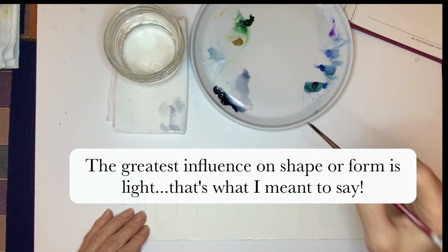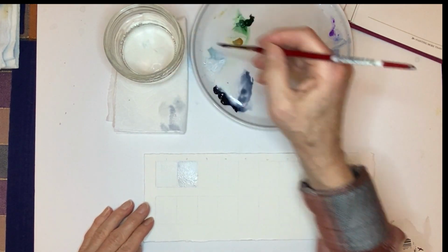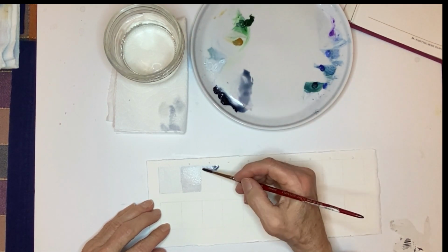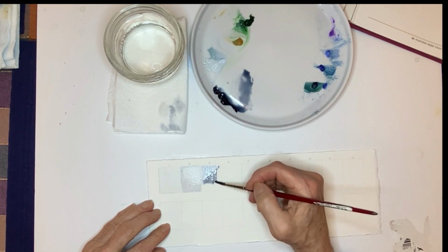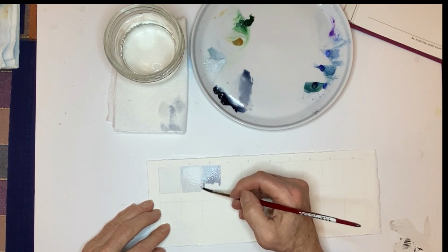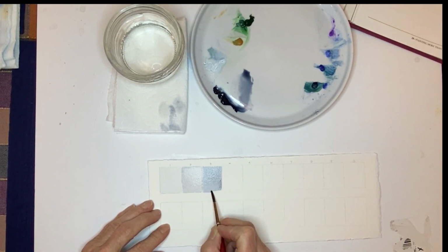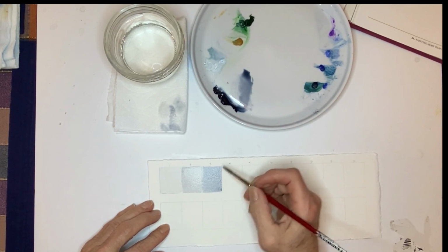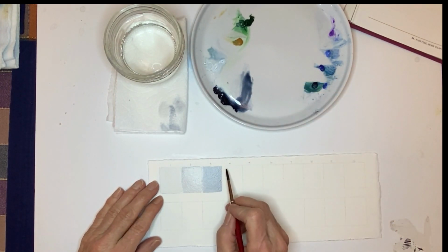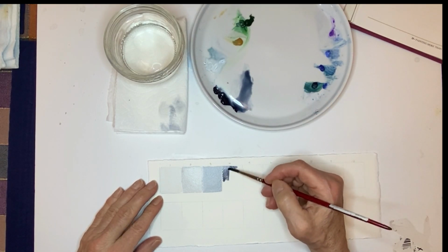So the greatest influence on shape is form. It's another thing that I'm reading in his book. If you can imagine a completely black room full of furniture, say, if there is no light, you're not going to see the furniture. It's going to be completely ink black. So the more light you turn on, say you turn on a little night light, you're going to see a dimly lit room full of furniture. And the more light you turn on, the more of that form you're going to see, because that light is revealing the furniture.